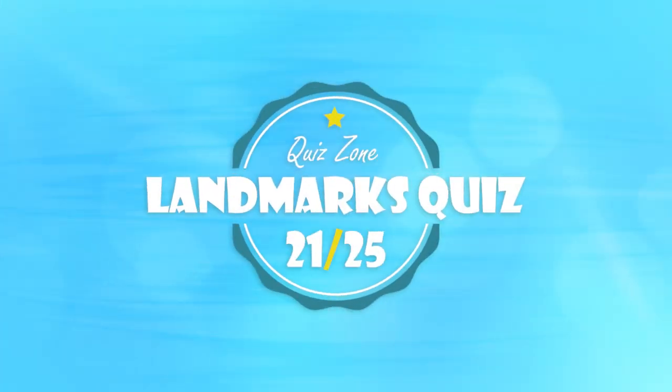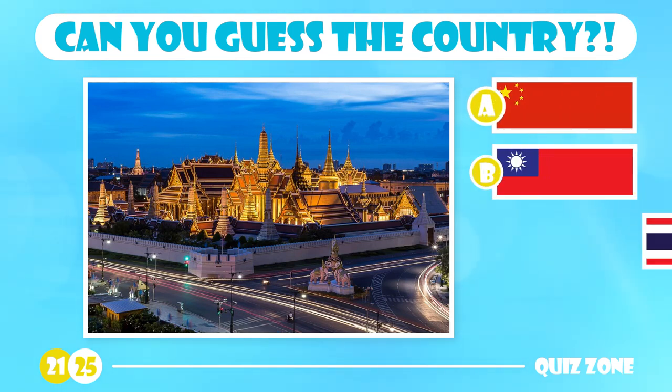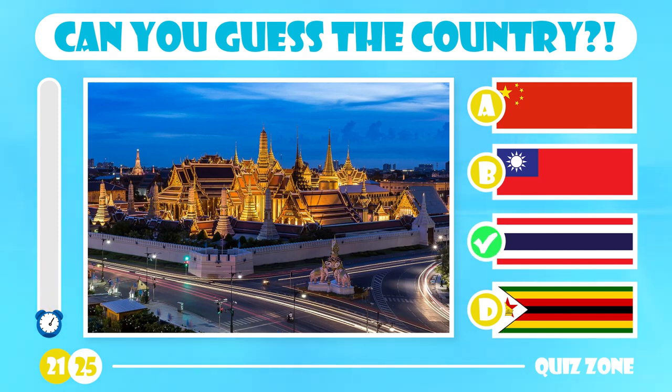Here we have the Grand Palace, dating back to 1782. Can you guess where it's placed? Is it in China, Taiwan, Thailand, or Zimbabwe? Thailand is the correct answer.